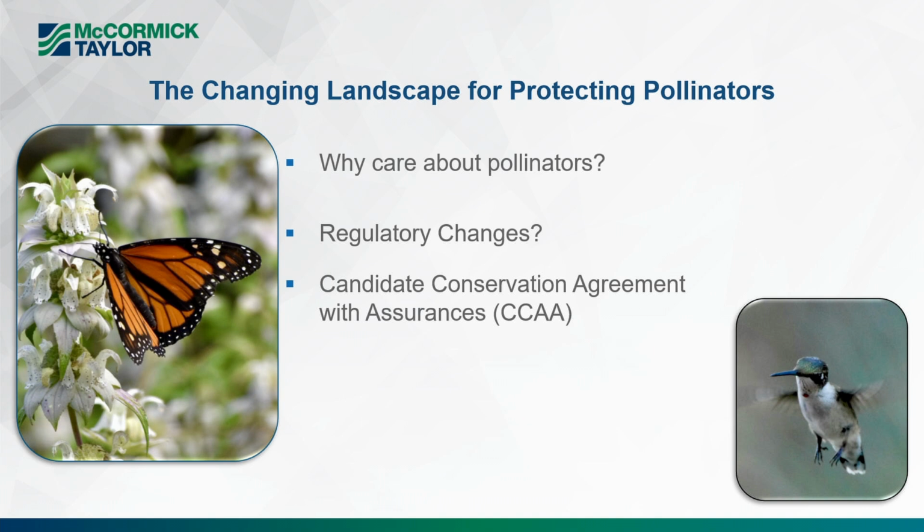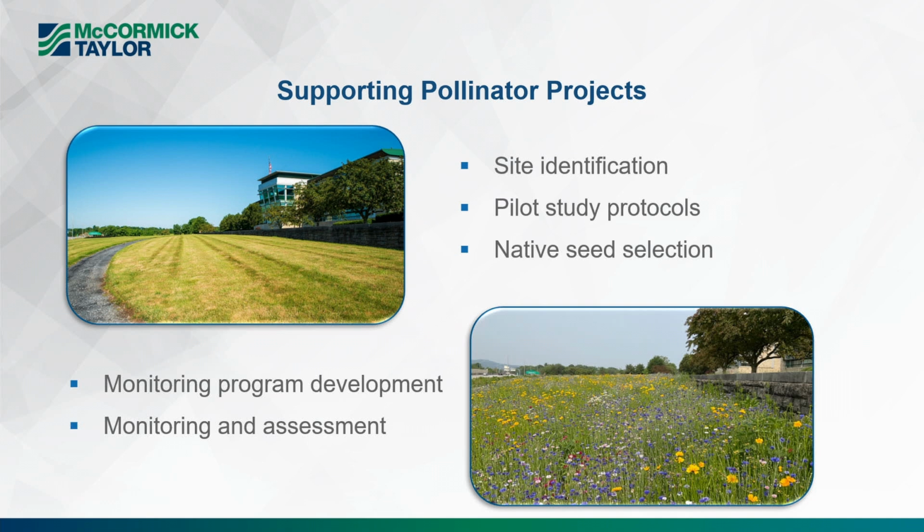And so one of the things they can do is they can actually plant pollinator pilot areas and see if they can actually attract pollinators to those areas. So McCormick Taylor's been involved in supporting a number of DOTs in terms of them looking at these pilot areas. So we've been involved with site identification, setting up the pilot study areas and the protocols, selecting the native seed mixes, and then actually doing the monitoring after the seed mixes have been planted. And you can see this is a Pennsylvania DOT site.